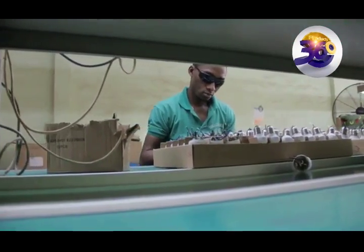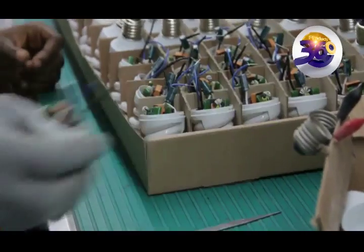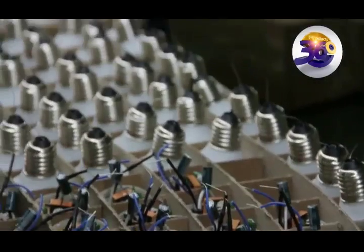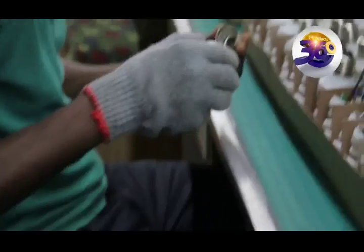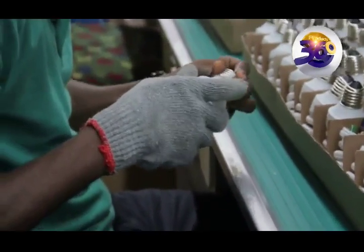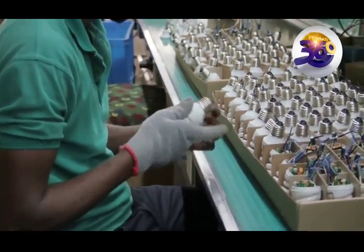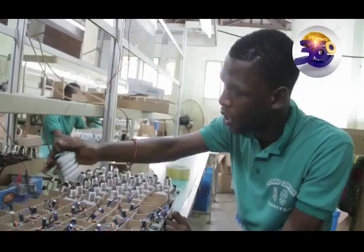Before the cap is fixed, the lamp is tested to make sure that it works perfectly. In producing the most efficient light bulb, you can't afford to take any chances. Everything is checked and double checked at every section before it proceeds. This is where the lamp picks up its form. The cap fixer pulls the fuse through the hole of the cap and then turns the cap till it's fastened.